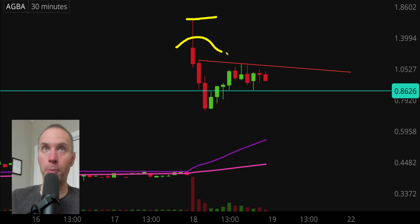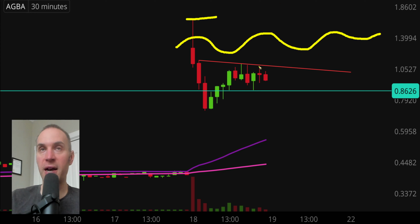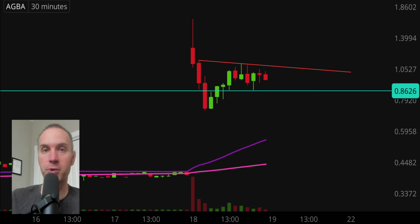But I mean, there is a lot of open space on the chart. So a good high volume break of that trend line, I could see that realistically bringing in additional momentum. So if you like penny stocks, definitely keep an eye on it.